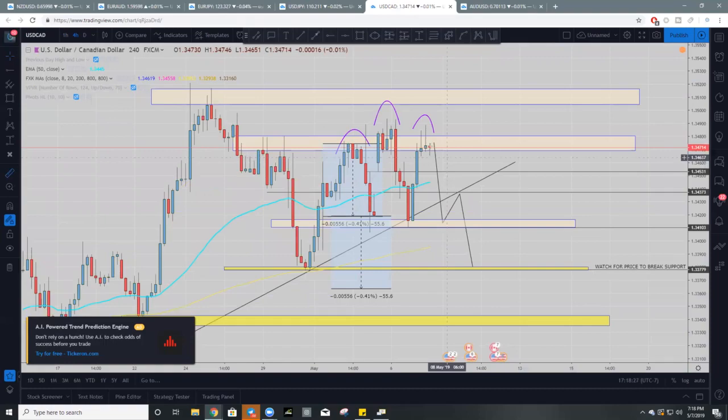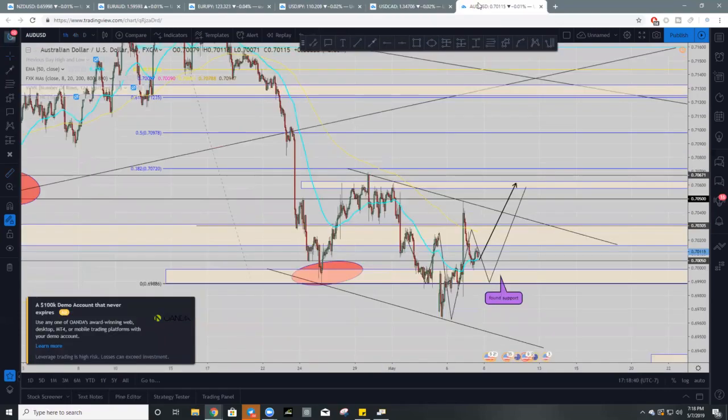USDCAD, I'm looking for sales in this range right now on USDCAD. I've already spoken on the TPs. You guys can break those down even more. Stop loss, we've already spoken on that at the previous high of the head. AUDUSD, I'm bullish, guys.